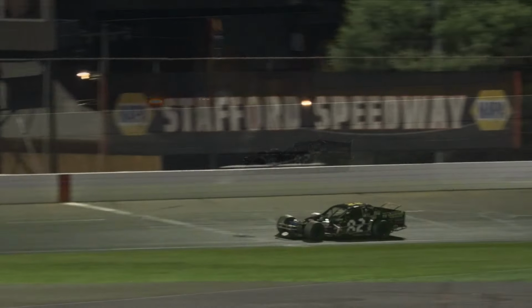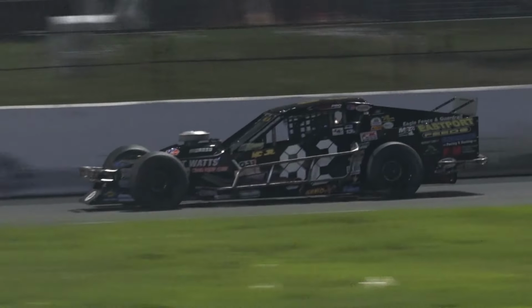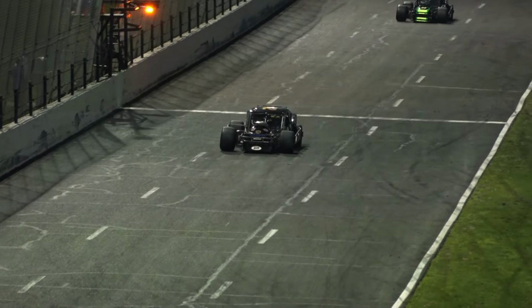Michael Jervis for 6th. Stephen Chapman for 7th. Corey DiMatteo for 8th. David LaRue for 9th. And Matt Vesser to round out the top 10.